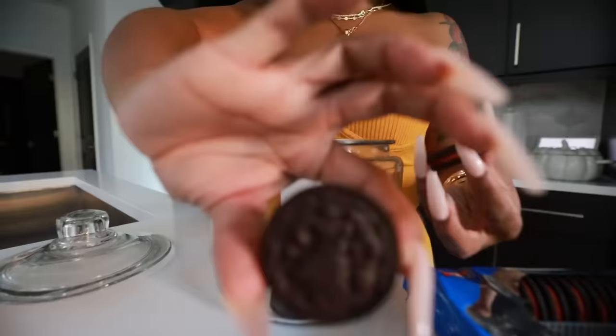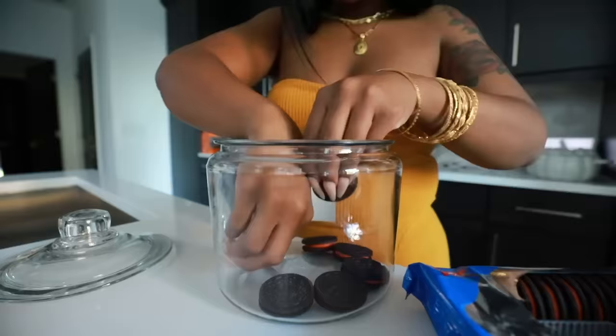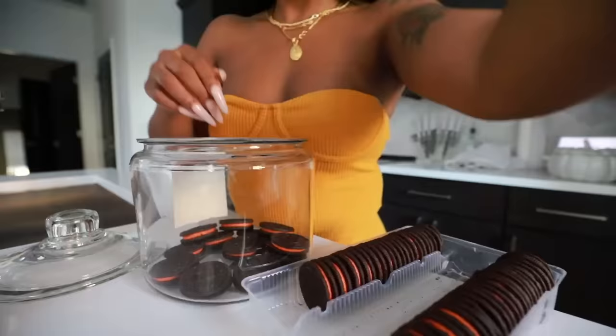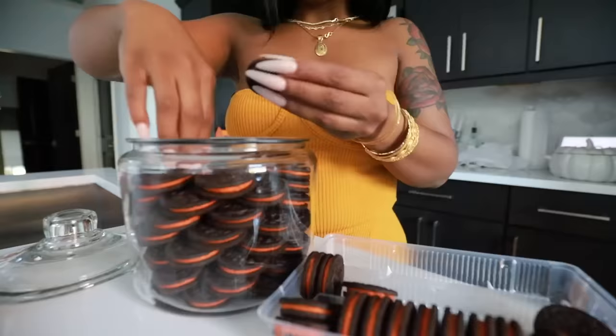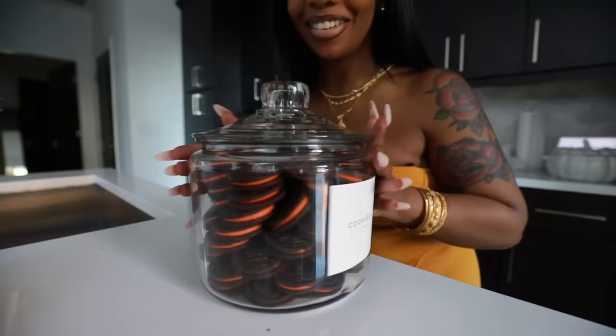Oh, it's a witch, y'all. Can you tell? It's a witch. All right, y'all, it's done. Look at it. It's so pretty. It looks just like Halloween and fall because they're orange.